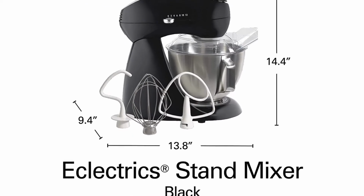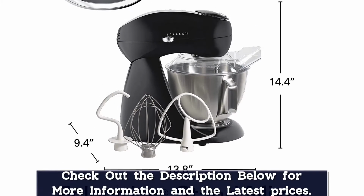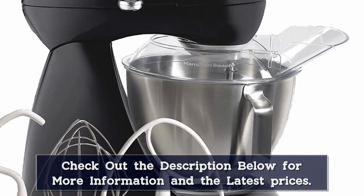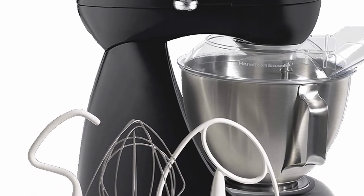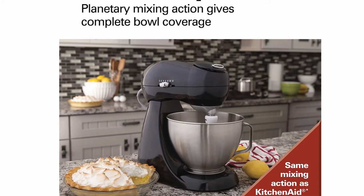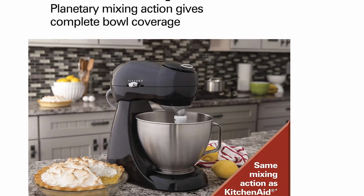The tilt head on this machine is a little clumsier than the KitchenAid, and you'll probably need to lift the beaters to scrape down the bowl, which requires very firmly pushing the rear button with one hand while raising the head with the other. All things considered, this machine would perform everyday baking tasks well.